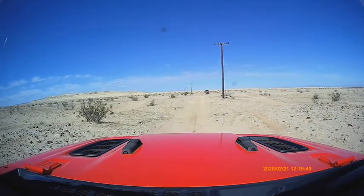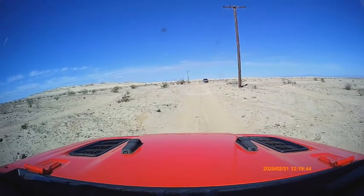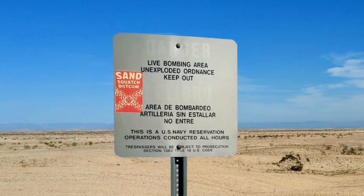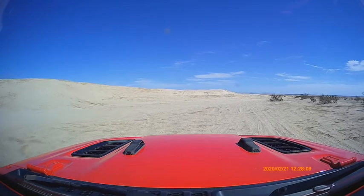Notice in the distance the large wall of sand on the horizon. Our trail book indicates two walls of sand we will need to drive around. A sign where we needed to turn out into the desert stated that we were going out onto a live bombing area and to keep out.